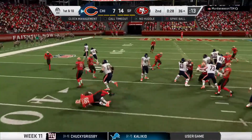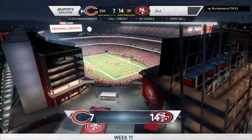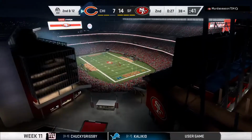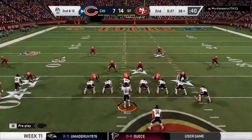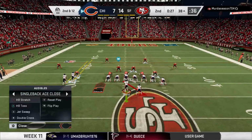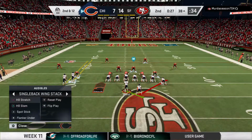They'll run it now out of the gun. And this play will be blown up. He'll lose yardage back at the 38. Now the Bears going to call the first of their timeouts as they'll stop it with 27 seconds remaining here in the second quarter.